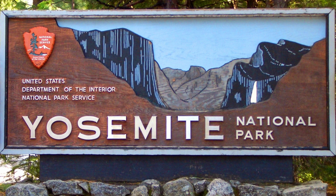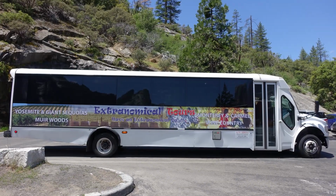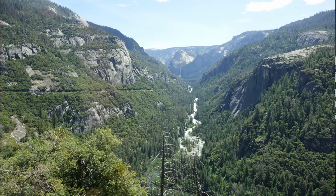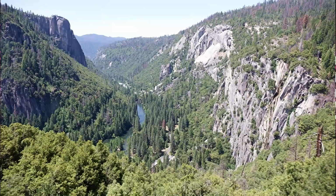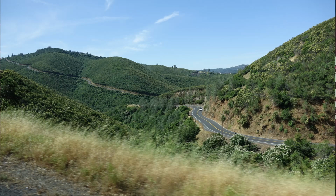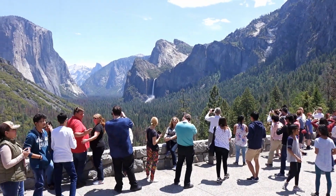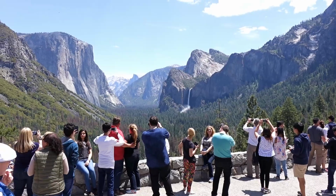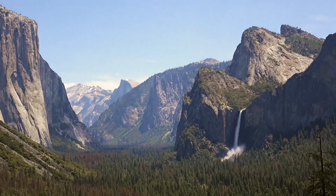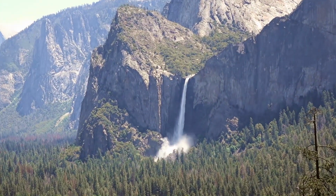My trip to Yosemite National Park was in the biggest so-called minibus I'd ever seen. The park is in California's Sierra Nevada, and we first had to wind through the densely wooded foothills. Tunnel view gave us our first sight of the Yosemite Valley, with Bridal Veil Falls on the right, backed by the Cathedral Rocks.